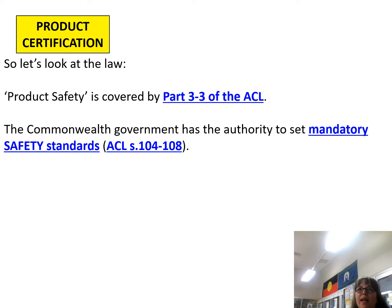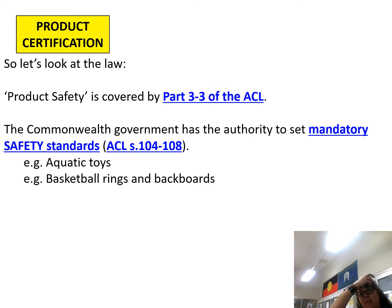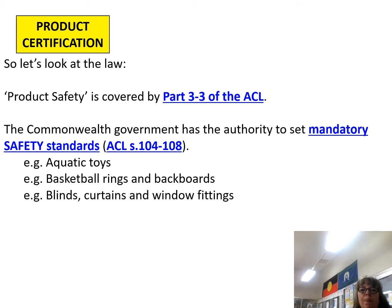The Commonwealth Government has the authority to set mandatory safety standards. For example, when it comes to aquatic toys, we've talked about that before. They usually say, this is not a life-saving flotation device, only used with parents around. Basketball rings and backboards, especially those freestanding ones that could fall over and crush the kid. Blinds, curtains and window fittings.